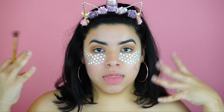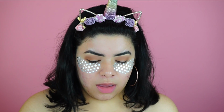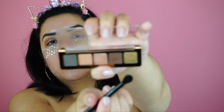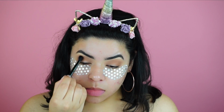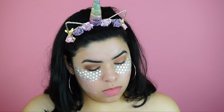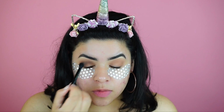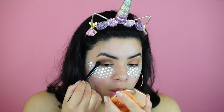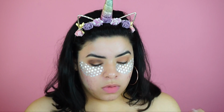Now that I have that situation going on, I'm gonna go ahead and use a lid color. I actually want to go in with a darker shade, which is gonna be this brown color right here. Okay, so I think I have a dry patch on this eye because the actual eyeshadow is going on pretty weird, but this brown is really pretty.